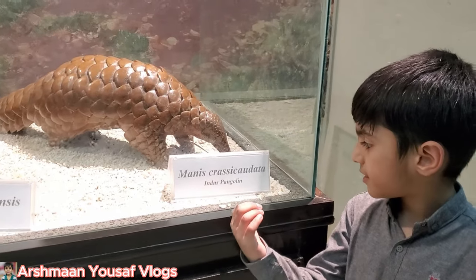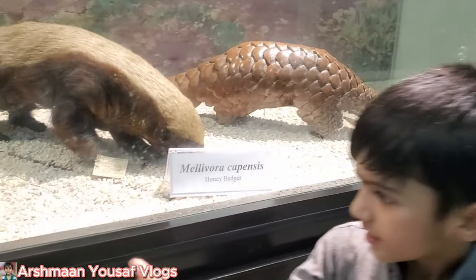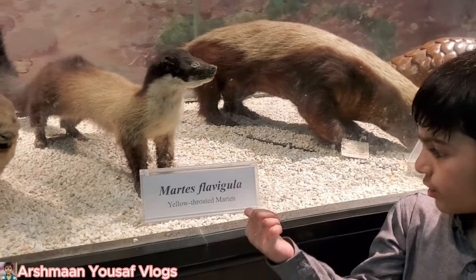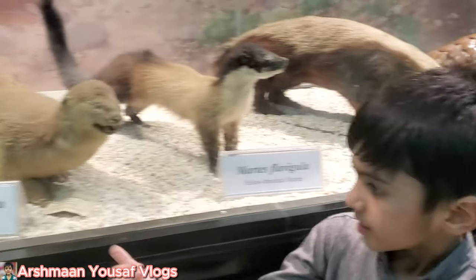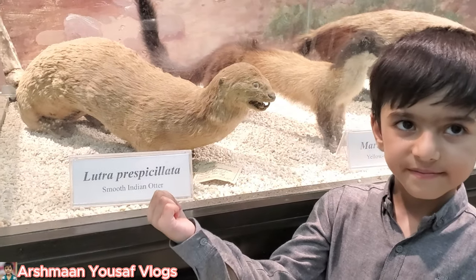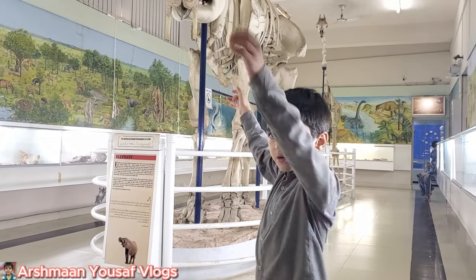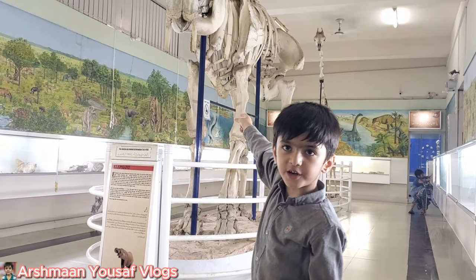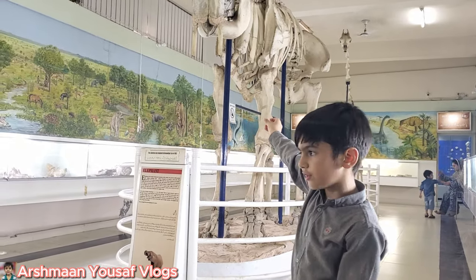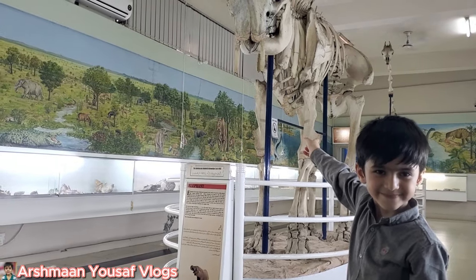This is Indus pangolin. This is honey badger. This is yellow throated martin. This is smooth Indian otter. Look guys, this is such a big skeleton of elephant, and it's so big.